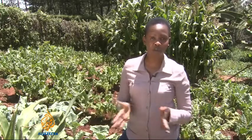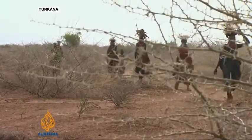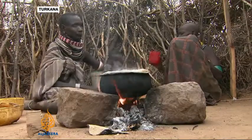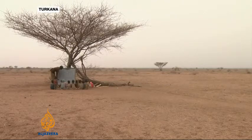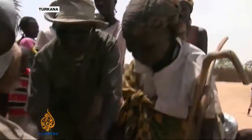We're in the highlands, one of Kenya's food-producing regions. It also has some of the poorest people. Like in many parts of the country, the problem here is that the population is growing fast, but there's not enough fertile land to sustain it. Roughly 1.3 million people in Kenya don't have enough food to eat. Those in arid and semi-arid areas, predominantly nomads, have to rely on food aid.